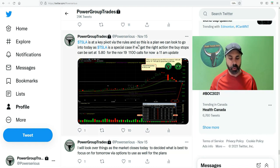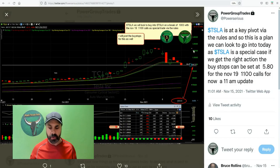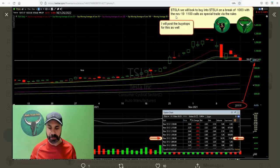Tesla is at a key pivot point. We can look to go into today as Tesla is a special case. If we get the right action, the buy stops could be set at 580 for the November 19, 1,100 calls. For now, a 11 a.m. update. So I posted this at 11 a.m. So let's click onto this, and let's see what this says. I'm going to open this up here.